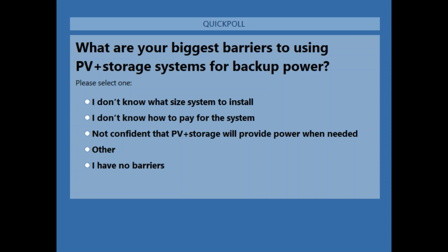Great, so we're here looking for what are your biggest barriers to thinking about PV and storage systems for backup power?